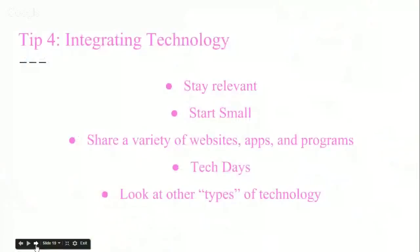So integrating technology allows you to stay relevant. Start small. That's what I did with getting the teacher laptops. That's what I'm doing now with my one little laptop that I have. But it allows you to also share a variety of websites, apps, programs. I do have tech days, and that just helps me out because I don't have enough computers.